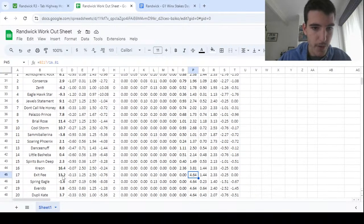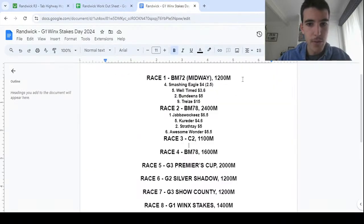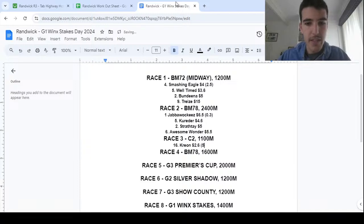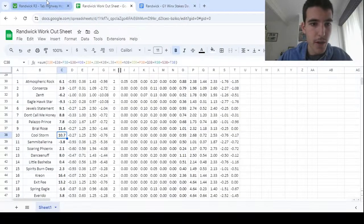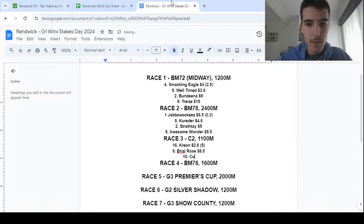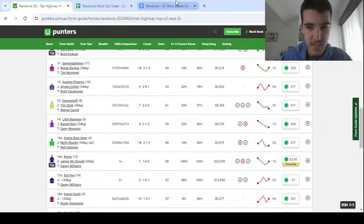So I'm going to put this horse in for 4th, because Creon's on top ahead of Brile Rose and then Cool Storm. Creon, James McDonald. I should add 0.3 before I forget up here. Creon's in front by a long way, actually. That's the wrong page. 5 to be exact. Of Brile Rose and then Cool Storm. And who did I say before? Exit Fee, who is at $7.